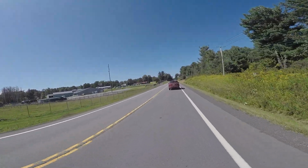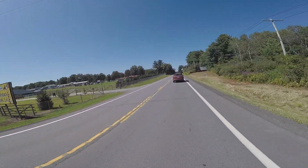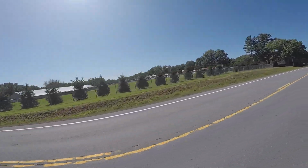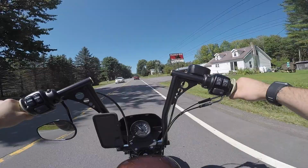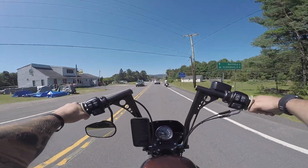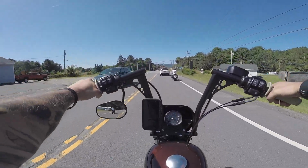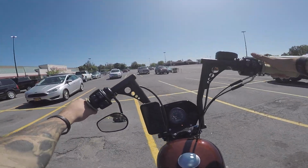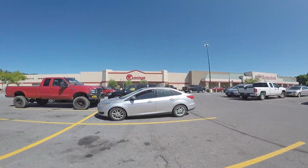Let's see if I can see the giraffes over here in the zoo. I don't see him. They must not be out today. Oh, they put a little traffic light in here. Let's hope for the best.